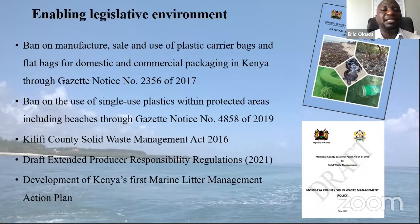Kenya was one of the first countries to put bans on a number of plastic items. The first ban was in 2017, where we put a ban on manufacture, sale, and the use of plastic carrier bags and flat bags. And this ban was very effective. It is still very effective. It's still being enforced at the moment. The carrier bags that we used to see prior to this ban littering everywhere along the streets and along the Kenyan coast have reduced substantively. The only part where we still find these bags are in the estuary that we surveyed, but this is because there's a possibility that they were buried somewhere due to floods, but they are slowly being remobilized.